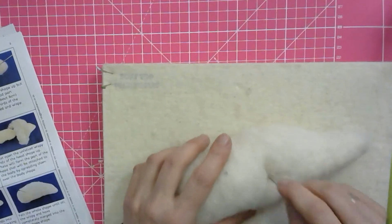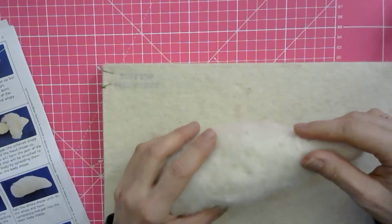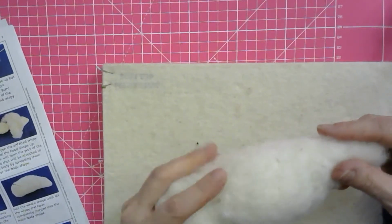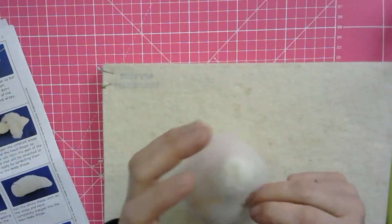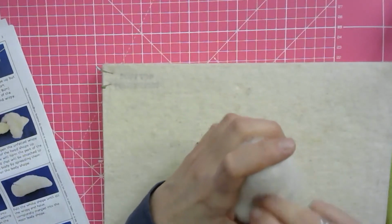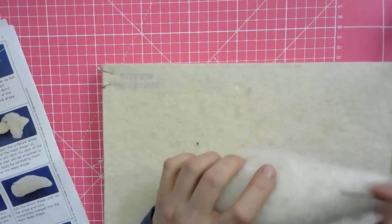And the head is definitely firmer than the body. That is exactly why we're making the head separately. So this part, I can feel it. This is really soft, and this part is definitely firmer, which is the head part. Okay, so I know it looks nothing like a polar bear just yet, but it will, trust me.